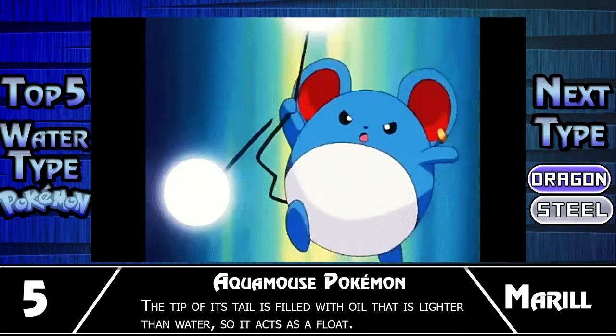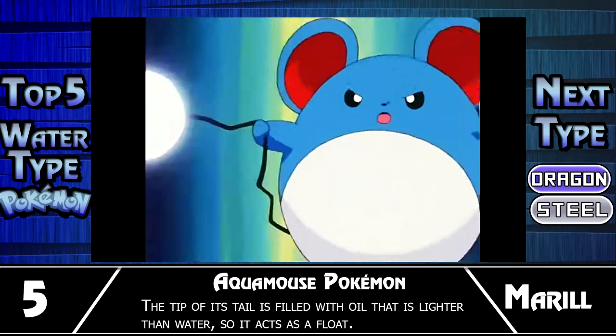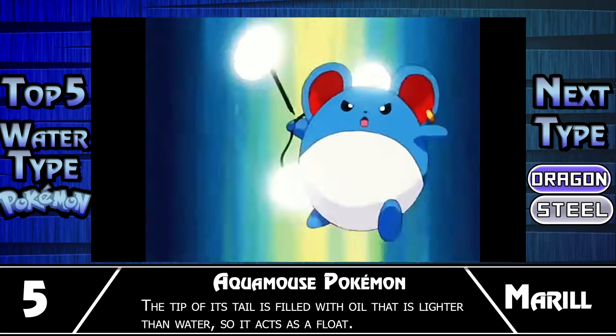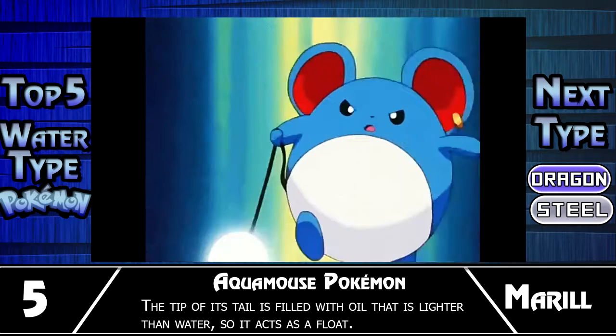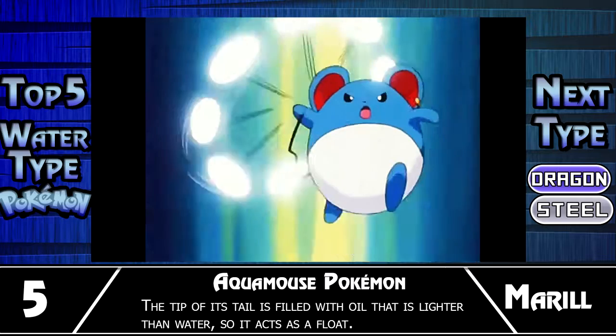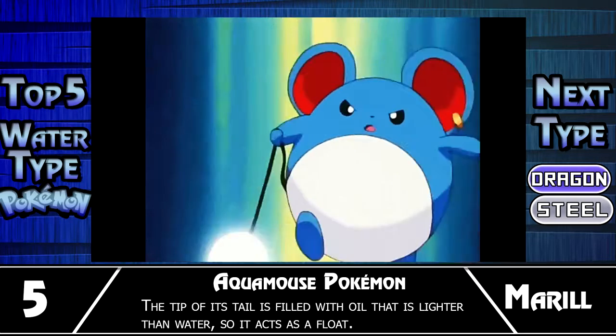But Marill is something that I didn't really pay attention to back in Gen 2, but Gen 3 is when it kind of shined for me because I played a lot of Emerald when it came out, and Marill was seen so much, I was like, you know what, I'm going to catch it and see what it can do. And I loved it. I don't know why I loved it so much, but it was just something that I always appreciated.